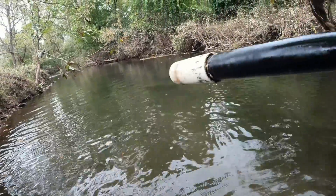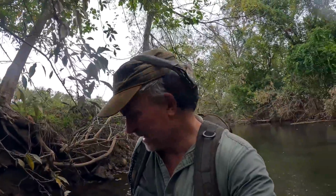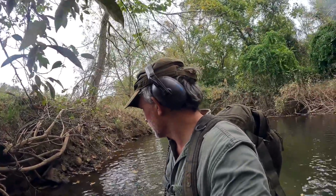Right down there is where we found the axle, and that hole's actually way over my head, so we're not going to get in there today. But we might come back next summer and jump in there just for the heck of it, because it is a nice deep hole right next to where the wagon was pushed in.